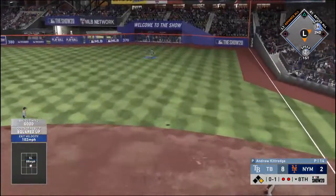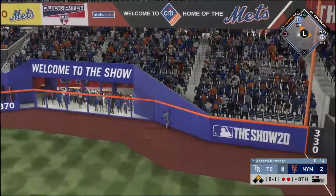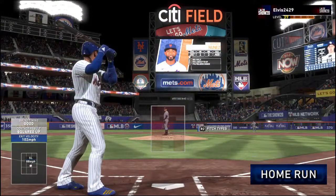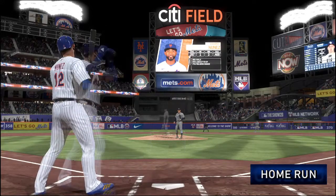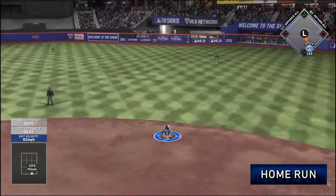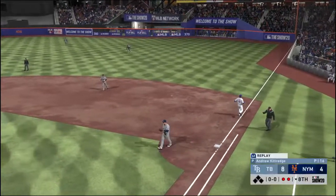And he turns on one, sending it high and deep to right. And goodbye. This one ain't coming back. So now to the plate, Eduardo Nunez, as he takes a fastball off the plate for a ball 1-0. Hit out towards second. Oh, and he has some trouble with it. Throw in time, and the side is retired.